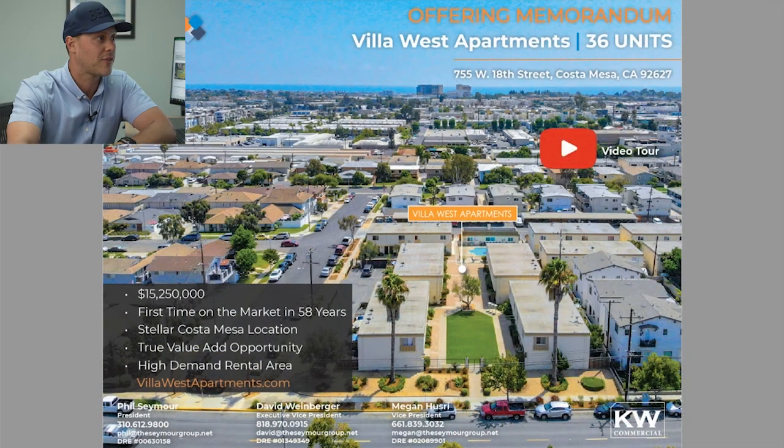This right here, we've got a 36 unit multifamily property in Costa Mesa. This is a very sought after market, the west side of Costa Mesa on 18th Street. This property is first time on the market in 58 years. It's a good size asset. It's 36 apartment units, all 2-bedroom, 1.5 bath, townhouse style floor plans, which is very ideal. And again, it's a good size, $15,250,000.